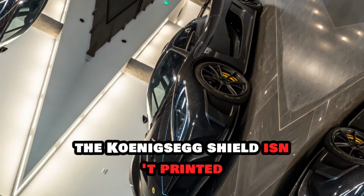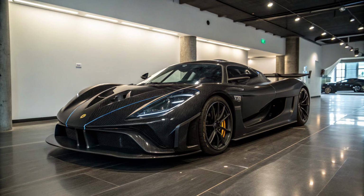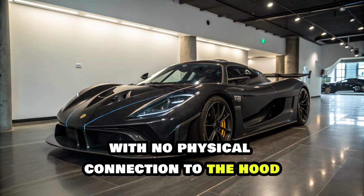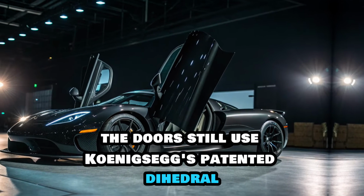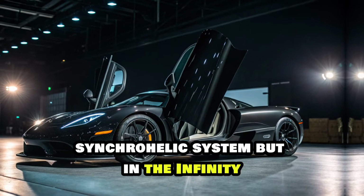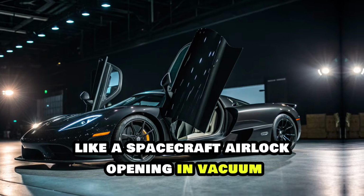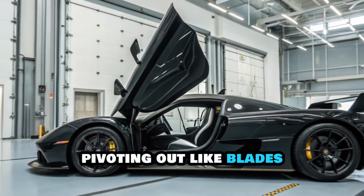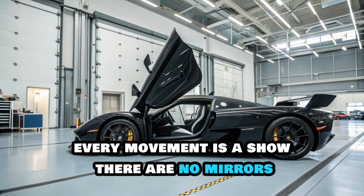The Koenigsegg shield isn't printed. It's suspended in air via magnetic nanosuspension. At a glance, it looks like a hovering hologram with no physical connection to the hood. Side profile? Nothing short of interstellar. The doors still use Koenigsegg's patented dihedral synchrohelix system, but in the Infinity, the movement is completely silent, like a spacecraft airlock opening in vacuum. The doors detach with a soft hiss and slide up, pivoting out like blades folding back into an angel's wings. Every movement is a show.